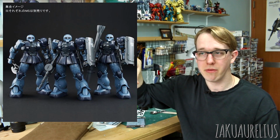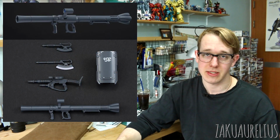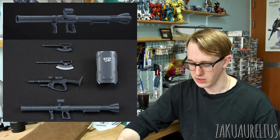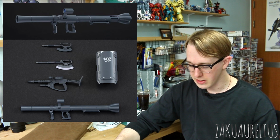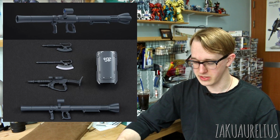The only other difference is that the bazooka is slightly different, whereas the regular bazooka that comes with the other Origin Zaku kits has the ammo cartridge on the top of it. This one doesn't have that, so I guess there will be a couple of new parts for the bazooka. That's it in terms of new parts, otherwise just a color swap and some different stickers. It will surely not come with water slides, so just some different stickers specifically for the Black Tri-Star markings.